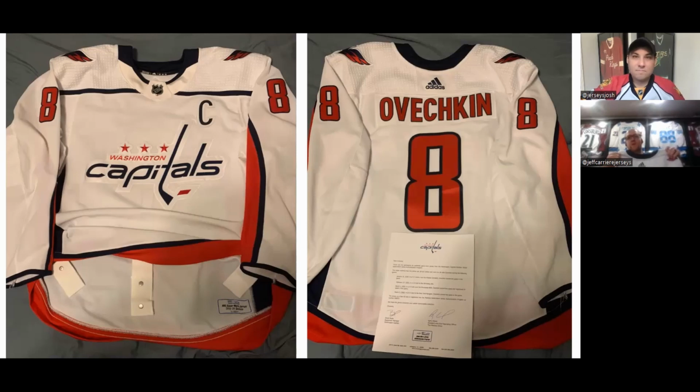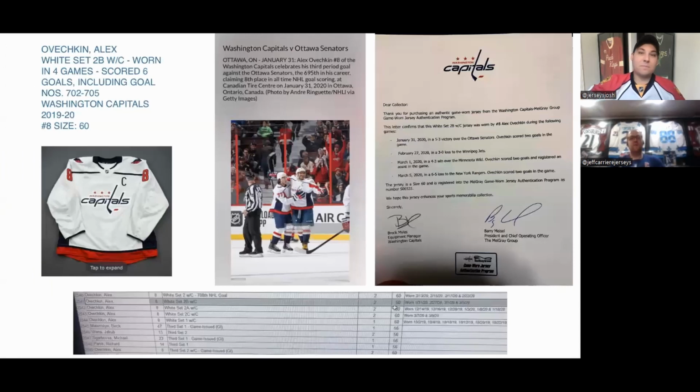Initially, when I looked at the MeiGray, it said goals number 702 to 705. So just finding out, doing some homework, definitely pays off, and it's amazing just having a piece of history essentially. Incredible, and it's so well documented too, and we'll get into that for sure. It's really nice to have that assurance that you know what you're holding in your hands is legit. It's the real deal. Exactly, and nothing compares to a MiC jersey.